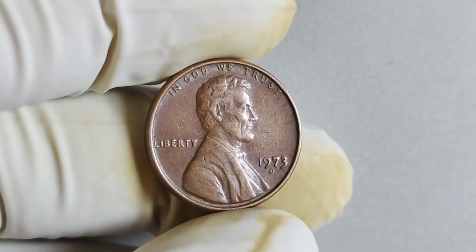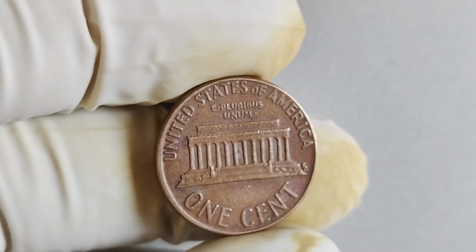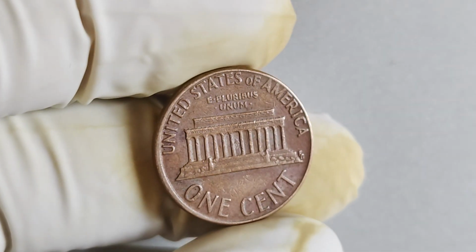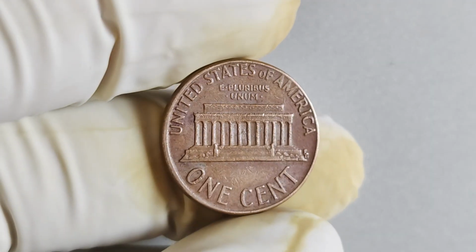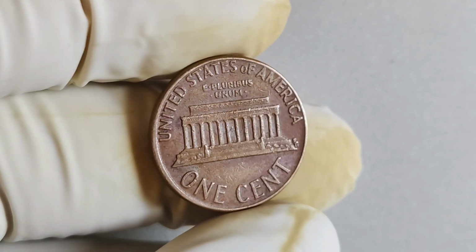Well, there it was, a 1973 D Lincoln penny. The thing had some strange markings. The date looked a little off. My heart started racing. I even did the thing we all do. I Googled it immediately and compared it to the error coin photos.